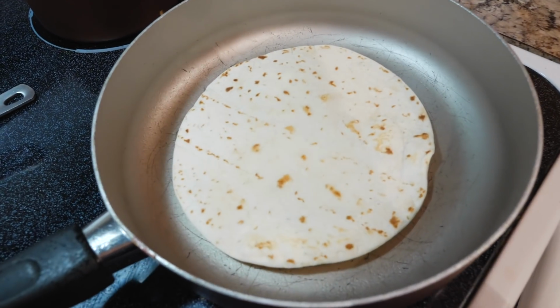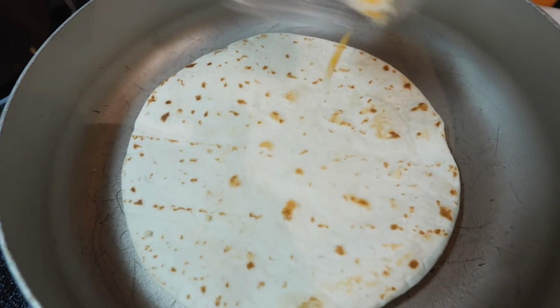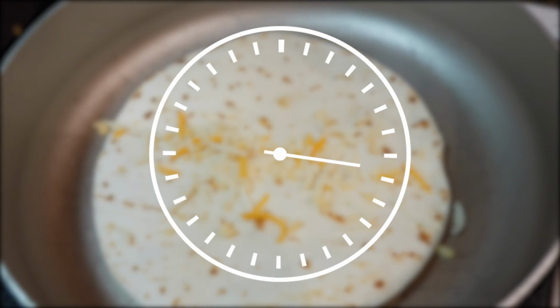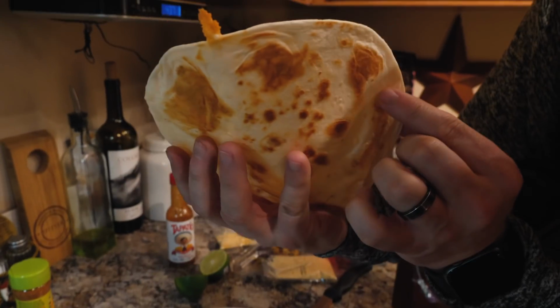Now she's getting crispy. Look at it crisping up there, folks. What I like to do is, while it's on there, put a little cheese on there just to melt some cheese. Oh yeah, we're good. Okay, tortilla number 1 is done. Let's get number 2 on there. Look at that, guys. Look at that crisp on the back.